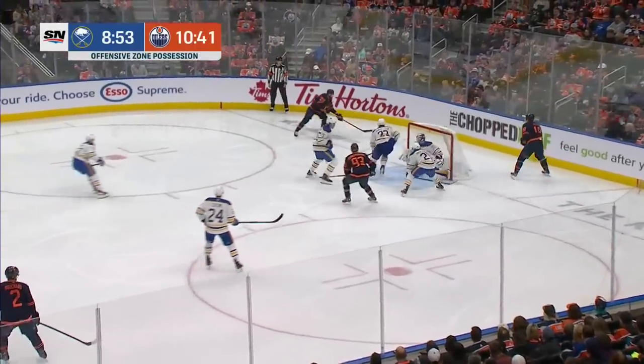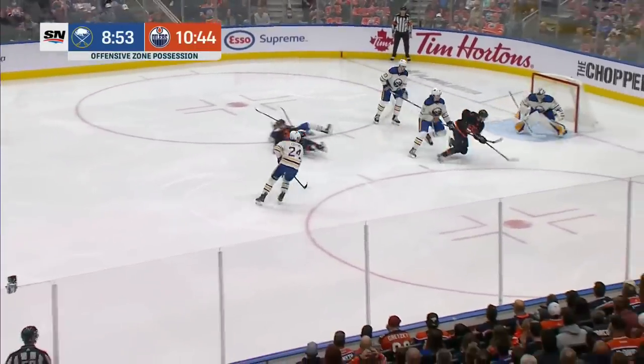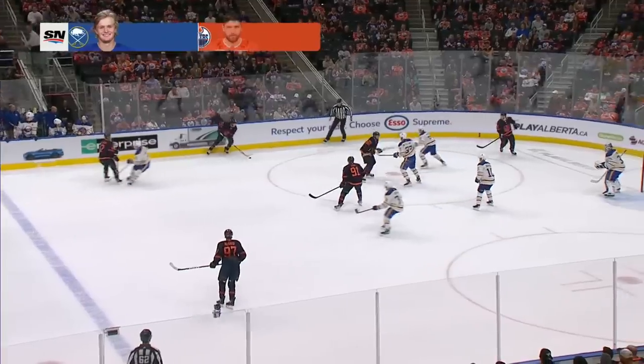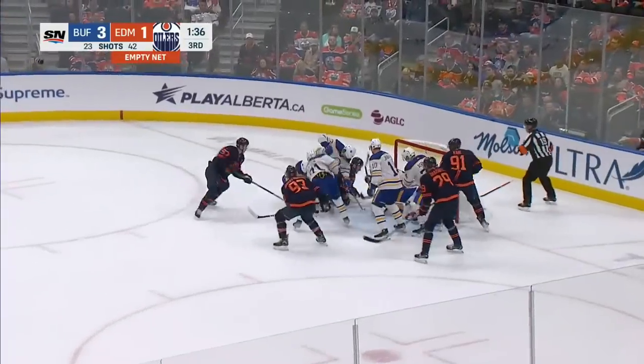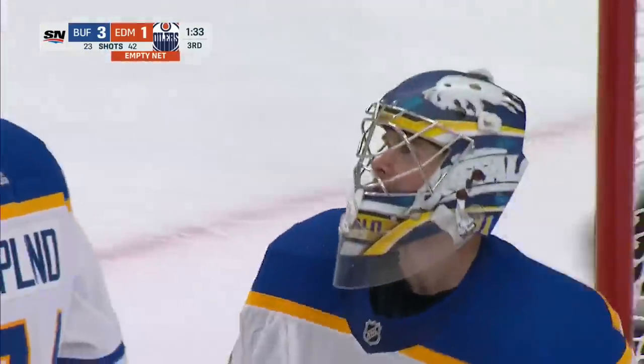Hyman to Draisaitl, circling. Hyman tried to unload, came free, a backhander save, point blank on Nugent Hopkins. He wasn't in the middle of the ice. Here's Nugent Hopkins stepping up. Hyman trying to make the Sabres pay. It's loose in front. A shot denied against Nugent Hopkins. Battle for Nugent Hopkins scores.